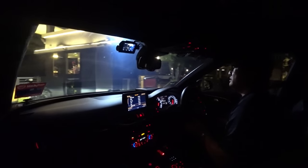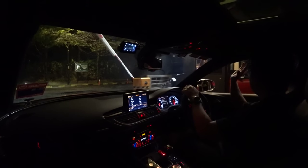All right, first drive after I've swapped out my air suspension. It is now running on coil springs from this brand called Premium, which was introduced to me by my trusty workshop. Morning. Thank you. So yeah, I told them I am frustrated and had enough with air suspension. I want to swap it out to coil springs.